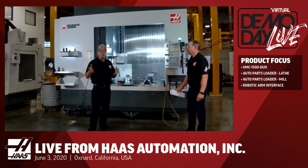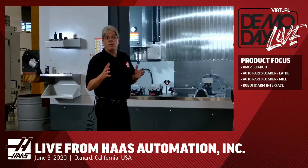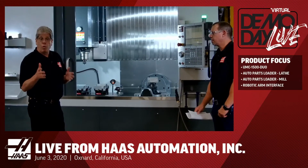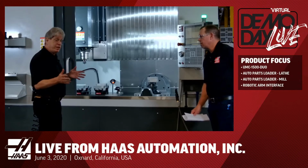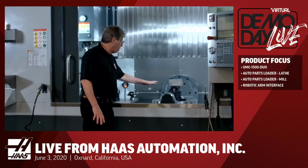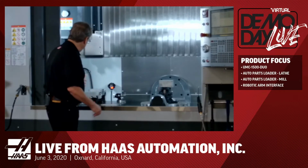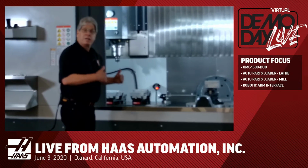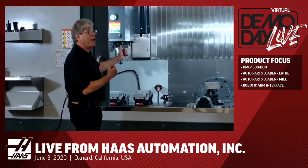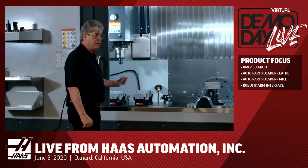Okay, so the UMC 1500 Duo is a perfect marriage of a UMC 750 and a VF2 YT. We have 2 distinct machining areas inside of the machine. We've got the 2-axis rotary setup right out of the UMC 750. And then over here, we've got a stationary table that's approximately the size of a VF2 YT. It's a 32-inch by 18-inch standard T-slot table.